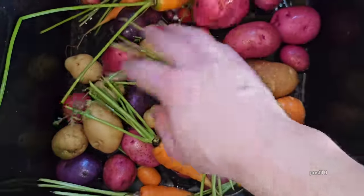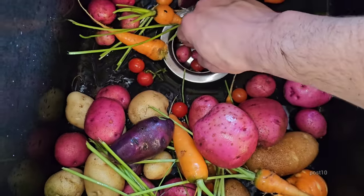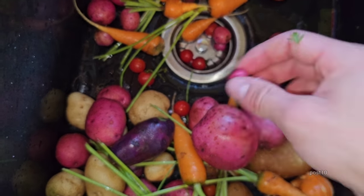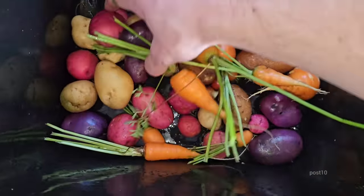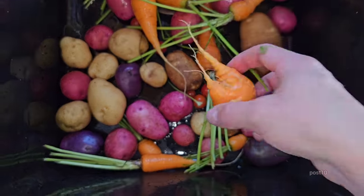Alright, I think all the other potatoes are good. And look down here inside the drain. Look how small this potato is. It didn't get time to develop. Teeny thing. And right here we've got some onion. I cleaned it up nicely, so we can throw that into the pan for some good flavoring. And I think that's it for today.